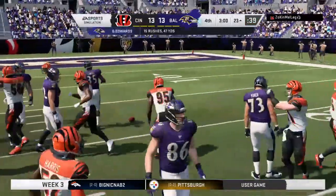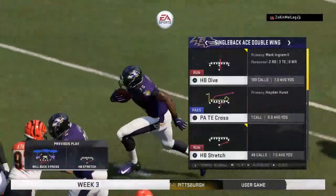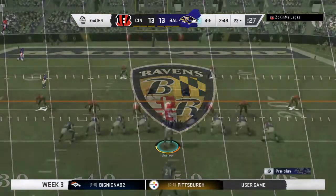And he'll go down here right around the 23-yard line. It's a 6-yard pickup, but it gets him to 2nd and 4.